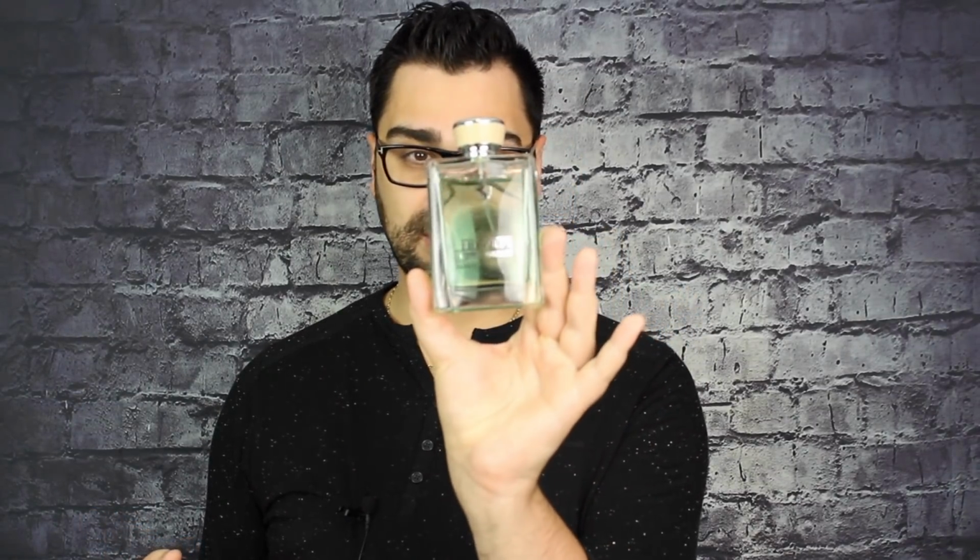So overall, I'm happy with this one. I've been actually wearing it a little bit here and there this summer, and of course now we're in the fall, but I'm still gonna wear it and try it out, and this is good for work. This is a good work type scent. So overall, as my first impression, very pleased with what I got for the price.